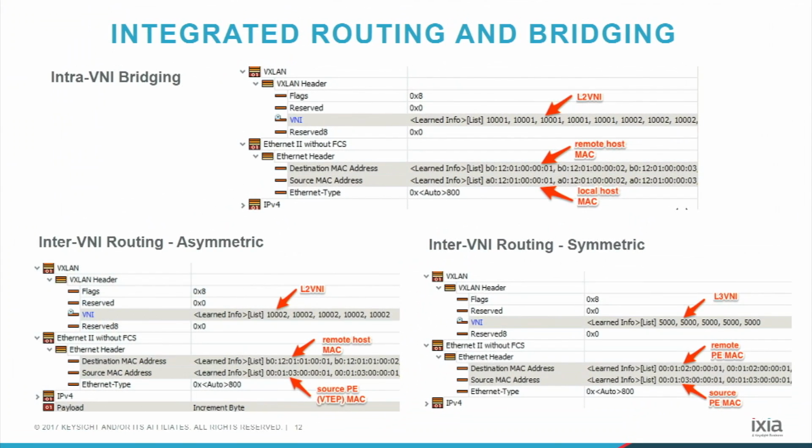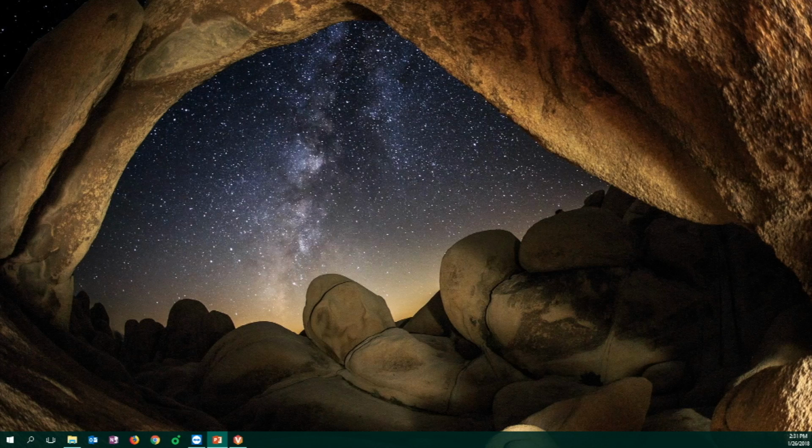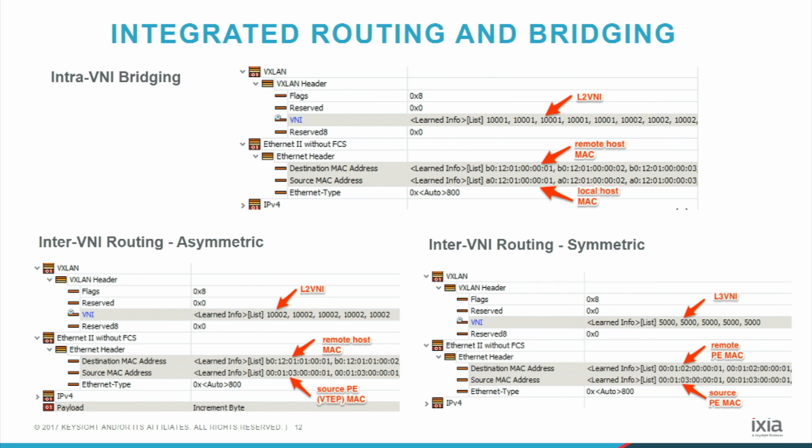I think Karthik mentioned integrated routing and bridging and the advantages there. We will show you in the demo, but I just want to mention it quickly so it's clear when you go through the demo. Typically for intra-VNI bridging, when the traffic is extended, you have a layer 2 VNI encoded in the VXLAN header. And for the inner Ethernet, it's really just the source host MAC and the destination remote host MAC. So that's actually just simple bridging.